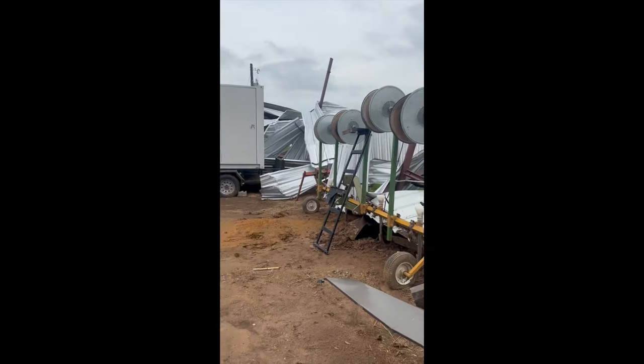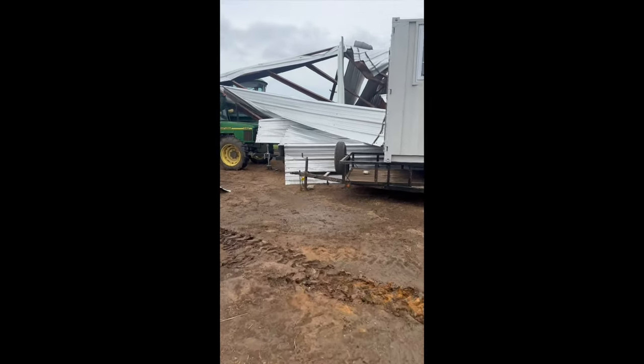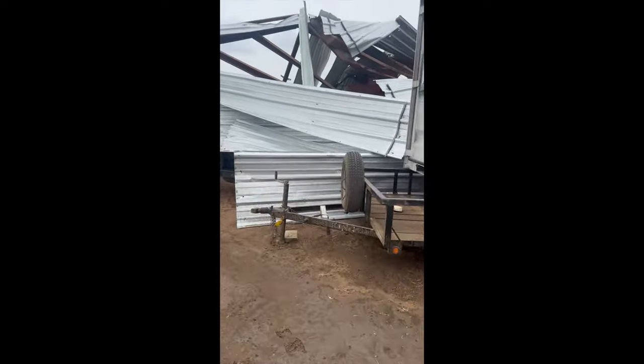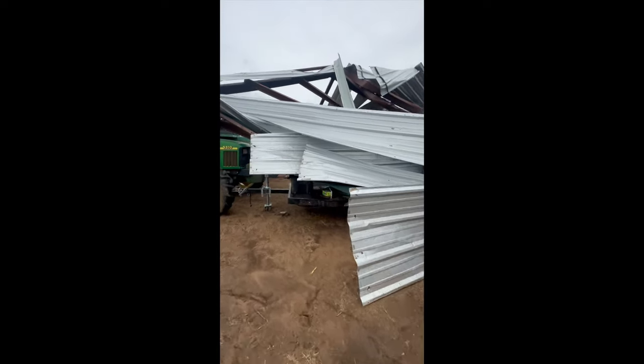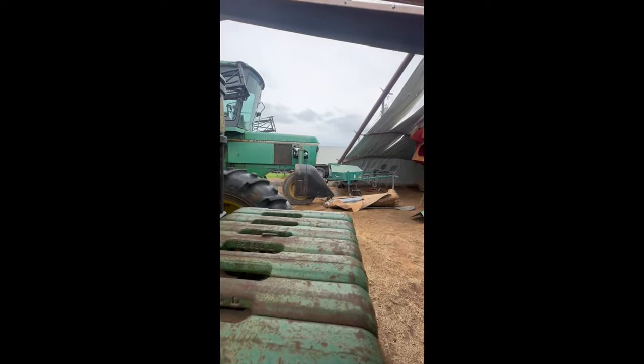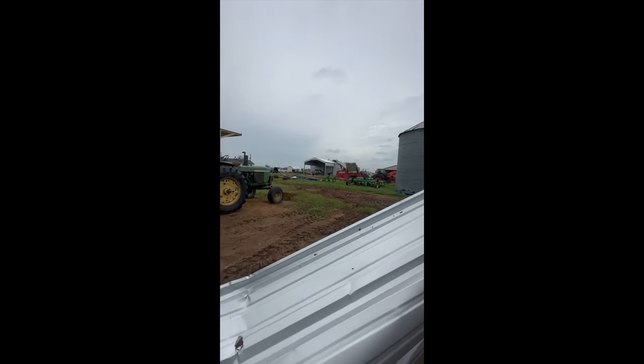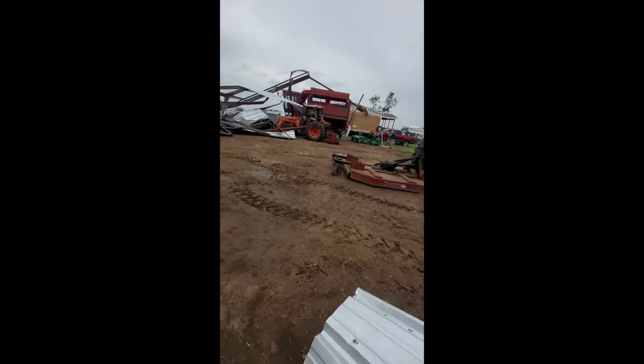Just everything's completely destroyed. My dad's kayak got crushed. All this stuff got crushed. That's my dad's kayak trailer. He's got a steel beam smashing his kayak. Tractors underneath steel beams. I mean, it's just everywhere. What a mess. But we got all the people out here that we can, and we're just working through it.